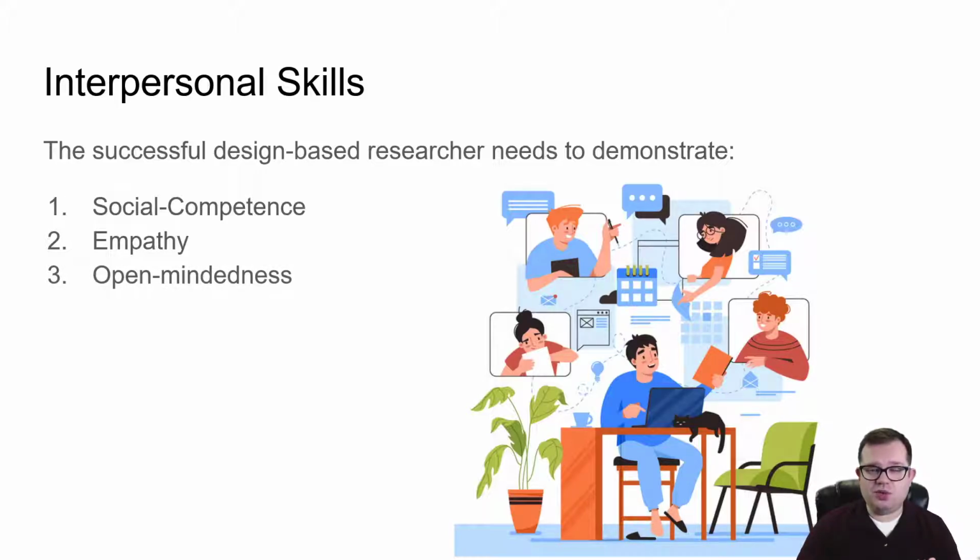Open-mindedness is another one that's very closely related to this, but it also relates to the ability to listen and understand the plights, thoughts, and needs of others. You have to be open to giving your partners a voice as part of the design-based research project. Even though you might be leading the project, you have to recognize that there are still other leaders who are part of that group and are part of that ecosystem.